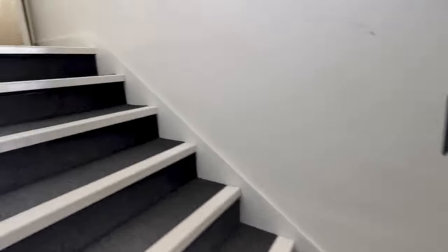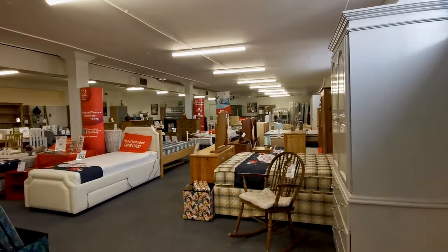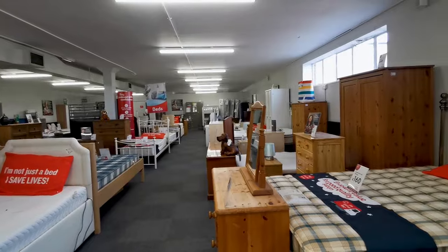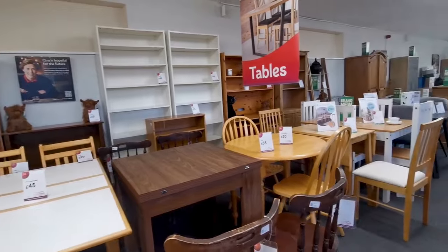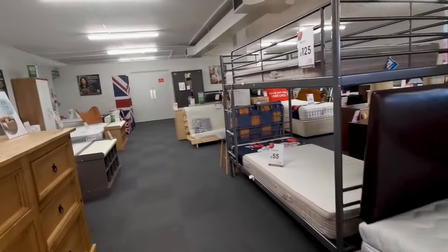Starting off in this British Heart Foundation shop, which sells furniture. This is a great charity shop for larger items at really reduced prices. All these items, they've been inspected and cleaned, and it's like they're new.